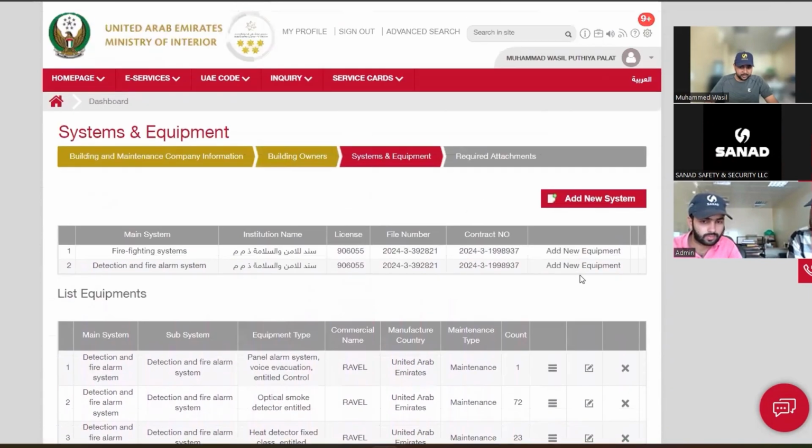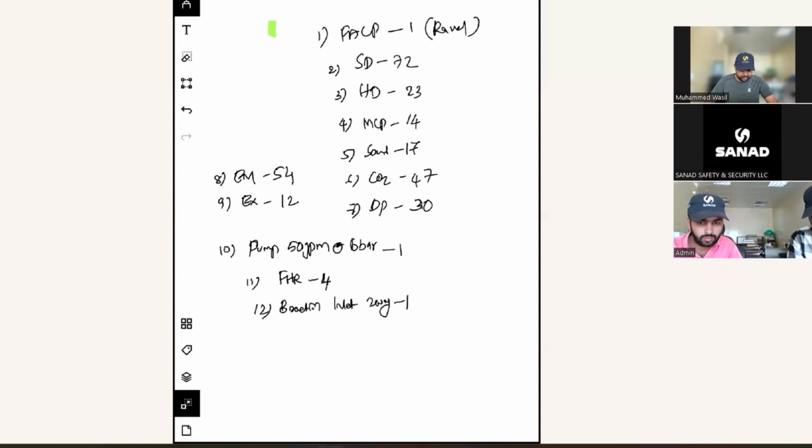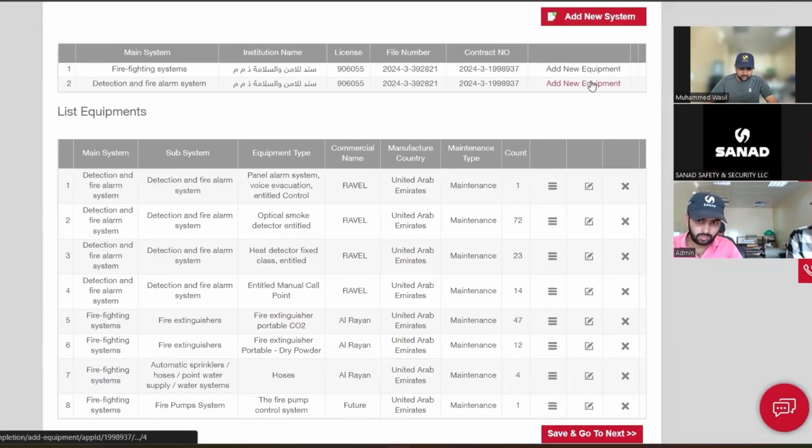Now, again, I'm adding the firefighting system, which is almost done, right or wrong. We added smoke and heat detectors, right? MCP added. Sounder or not? CO2, DP done. Pump we added, hostel done. So almost 12 systems here already. This is added, so we have to add the sounder now.